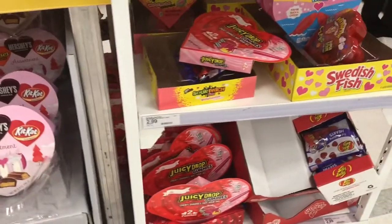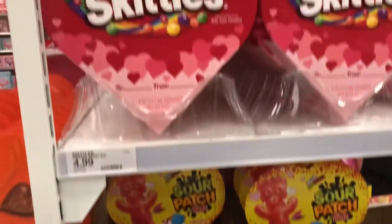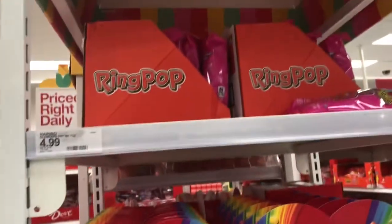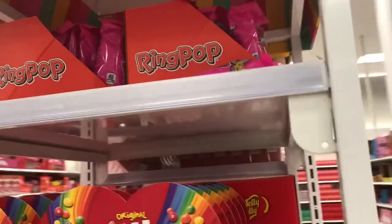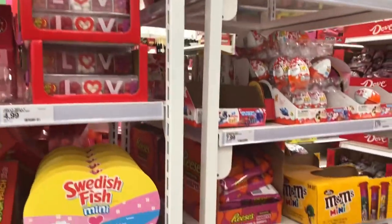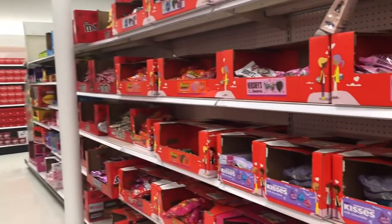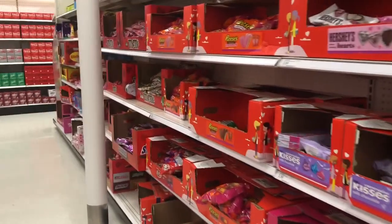And let's see what else we can find. Look over here. They have the Sour Patch Kids and the Skittles and everything, the Ring Pops. Oh my goodness. I'm not going to go through the whole entire candy section because there is way too much, and I don't want to completely bore you with my addiction. But look at rows and rows and rows of candies.